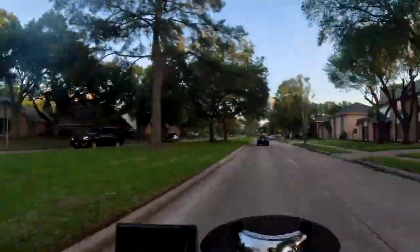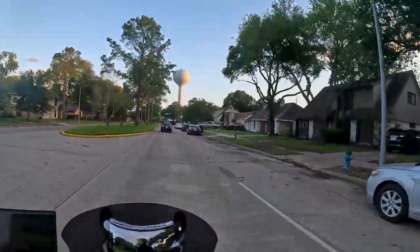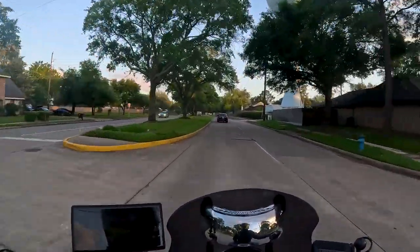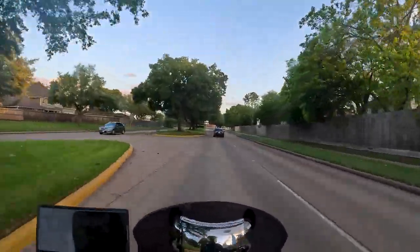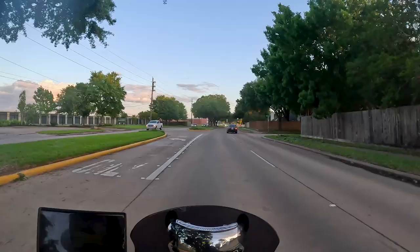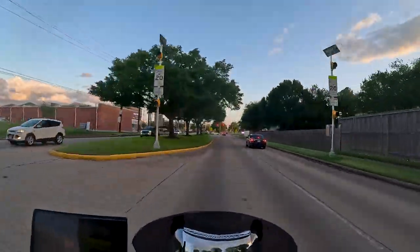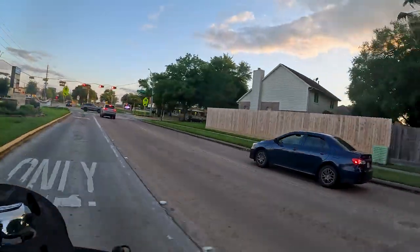Tree down, yeah. All the trees that were ripped up overnight. Smoking the ganja, man.